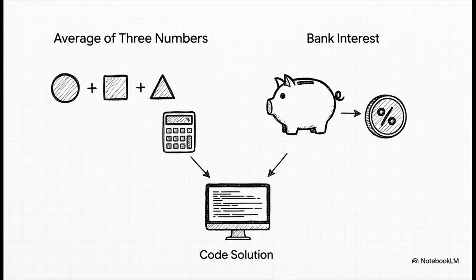And this is where that YouTube tutorial just nails it. It takes that formal process and makes it real with simple, everyday examples. How do you find the average of 3 numbers? How do you figure out how much interest you'll earn at a bank? These aren't just random coding exercises. They are real, tangible problems, and your code is the key to solving them.